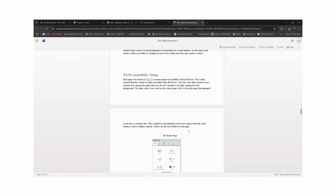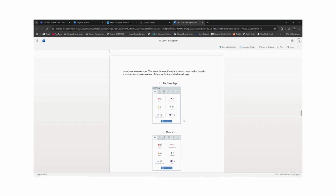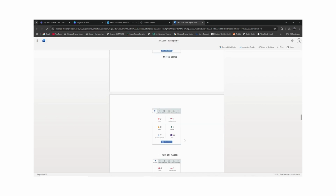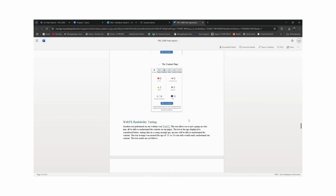Next, we have WAVE accessibility testing. We ran WAVE tests on every page to check accessibility. As you can see, the home page, About Us, Meet the Animals, and the application page. This text was too light on the background. The contrast page passed without any contrast issues. We plan to darken the color slightly in the next version to fix this.